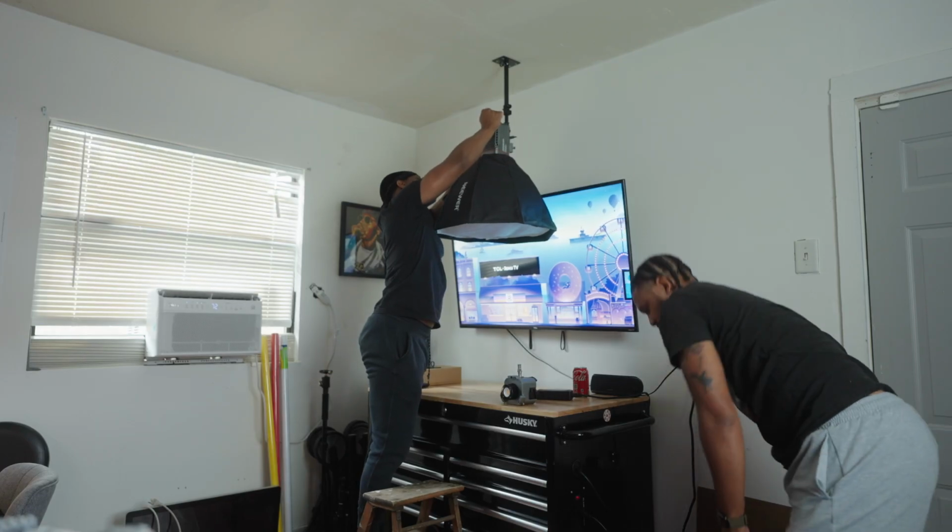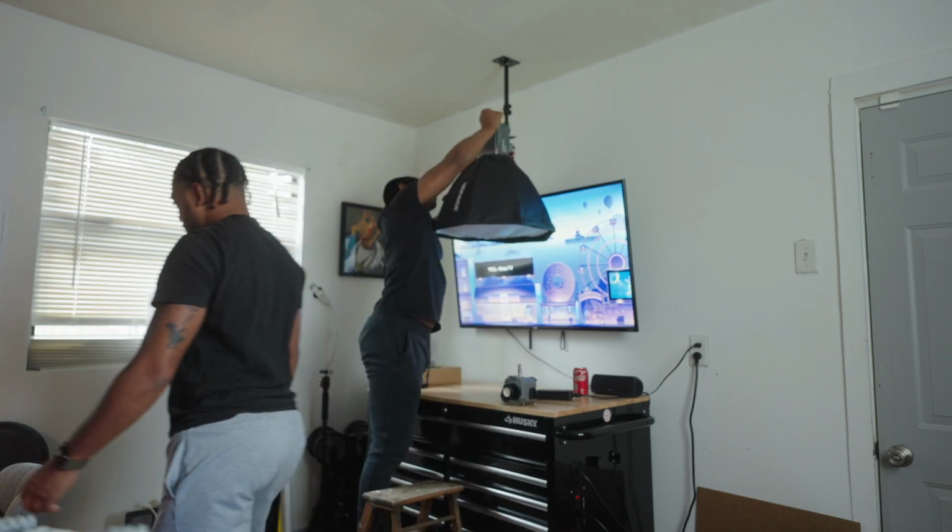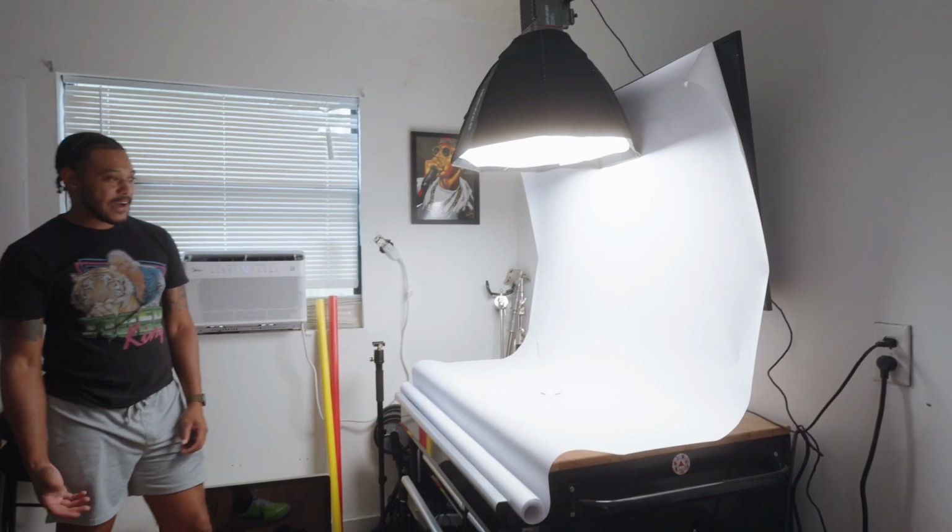So in my office, I'm able to rig up a light overhead and put a big softbox on it, and that gave us our soft top-down light.